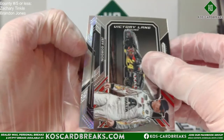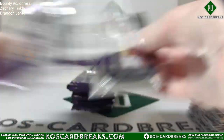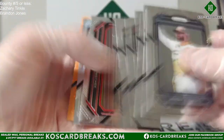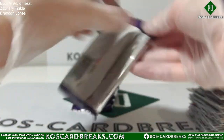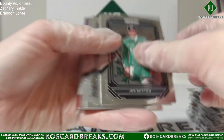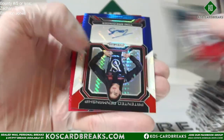Kyle Busch, National Pride, Victory Lane, Jeff Gordon, and Alex Bowman, Silver. Kyle Busch, National Pride, Ryan Preece, Silver, and Daniel Suarez with the Orange. Victory Lane, Jeff Gordon, Tony Stewart, Fractal.